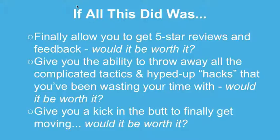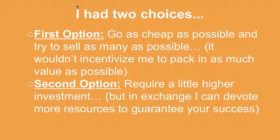If all this did was finally allow you to get a 5-star review and 5-star feedback, would it be worth it? If this gave you the ability to throw away all the complicated tactics and the hyped up hacks and tricks that you've been wasting your time with and actually get something working, would it be worth it? If all this did was give you a kick in the ass to finally get moving, would it be worth it? Okay, yeah, everyone's unanimously agreeing that would definitely be worth it, right?